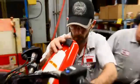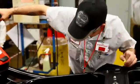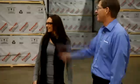After the jet ski's been fully assembled, we bring it here. This is the first time we start the engine up for the Ultra 300X and Ultra 300LX. We got 1.5 liters with 300 horsepower. I mean, power per liter that exceeds virtually any gasoline-powered vehicle on the road.